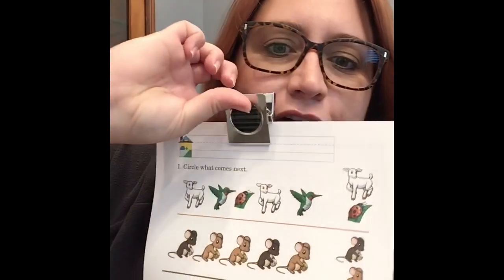So let's go ahead and get out your math paper. It's the paper that has the cute little patterns at the top. It looks like this right here. Go ahead and get that one out, and we're going to work on it together. Okay, you should have your paper out. It is page 131, and we're looking at patterns today.